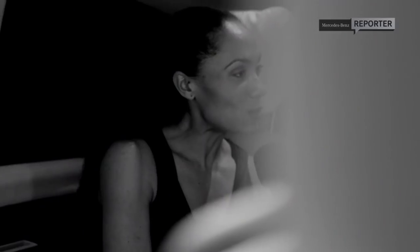I am now here with Volker Mornhinweg, head of Mercedes-Benz Vans. Mr. Mornhinweg, when we speak of performance, efficiency, where do we stand in terms of performance when it comes to the concept Vision E with plug-in hybrid?